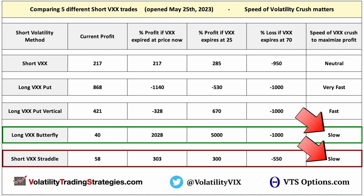The long butterfly and short straddle are both optimized when they are allowed to get very close to expiration. Slow bleed of time is how these trades make money. But therein lies the problem. One of these trades, the butterfly, you can still sleep comfortably at night. You know your maximum loss. The straddle, on the other hand, you're going to have nightmares every night about the dreaded flash crash or cyber attack. And not to be too doom and gloom here, but it is going to happen eventually. You have to factor that in.